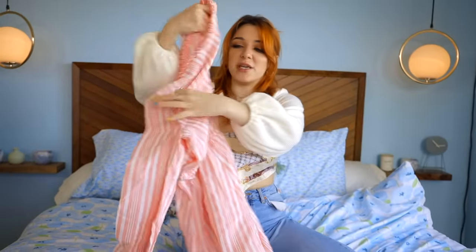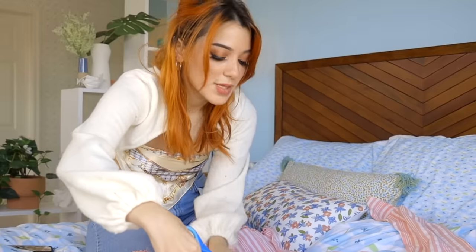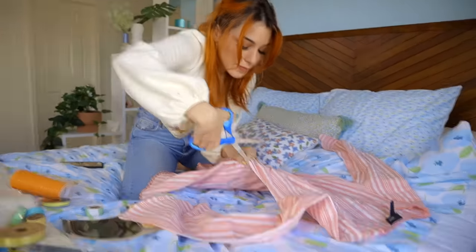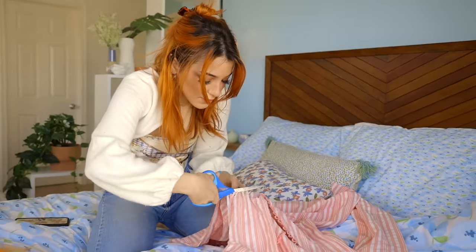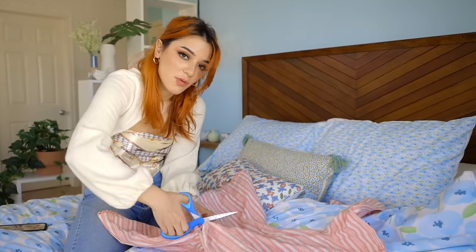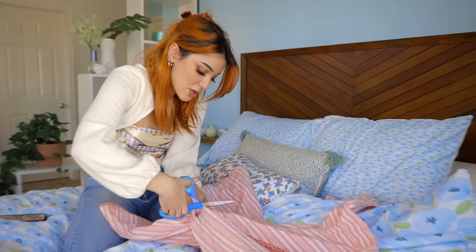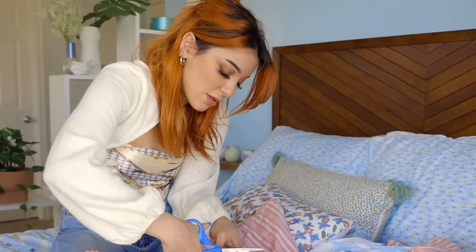Item number two. What are we gonna do with this beachy romper? I think I'm gonna try to make this into a two-piece set. Snip, snip. Actually, I wanna ditch the shorts. They look a little momish. We're just gonna go with the top. Nothing wrong with moms, but they look like something my mom would wear on vacation. I can't unsee it. Love you, mom.